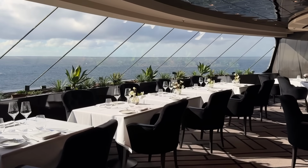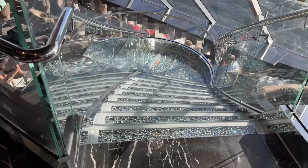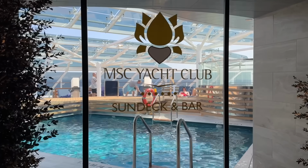The best part about eating in a restaurant on a cruise is when you are done, you just stand up and then you leave. Your food's included in the cruise fare, so there's nothing else to do. You just go. My personal favourite area in MSC Yacht Club is the pool deck.